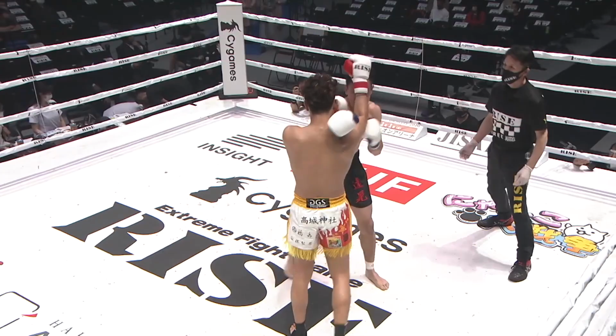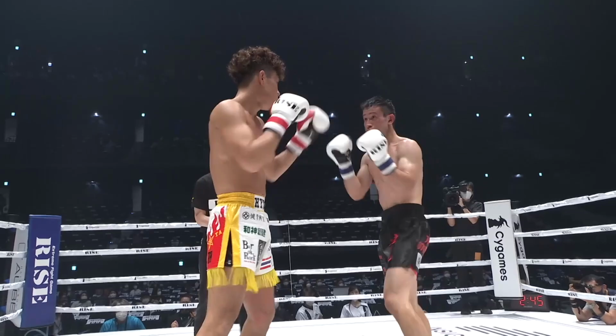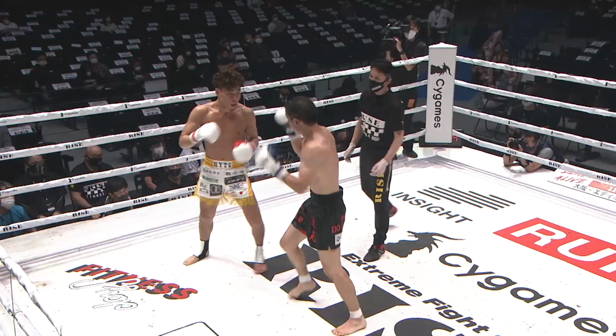Well, he hasn't changed his strategy at all. He's staying in the face of Kenta. But now, you see, Kenta is using that fence. Yeah. He's using the lead hand as a fence to get that little bit of space that he needs. Yeah. No, he's a smart fighter.